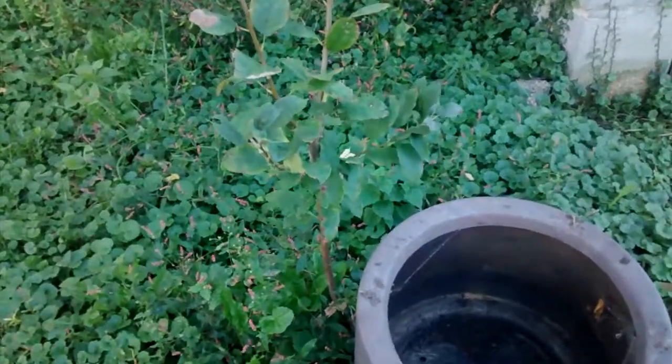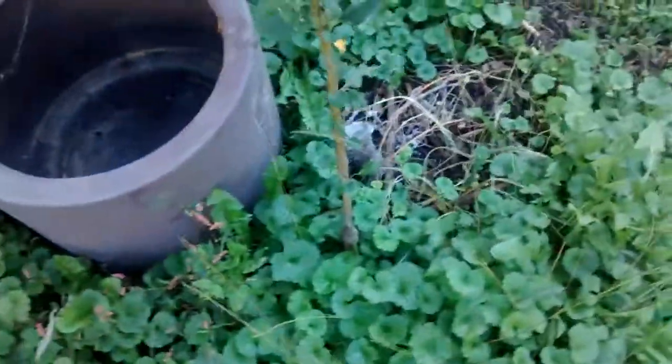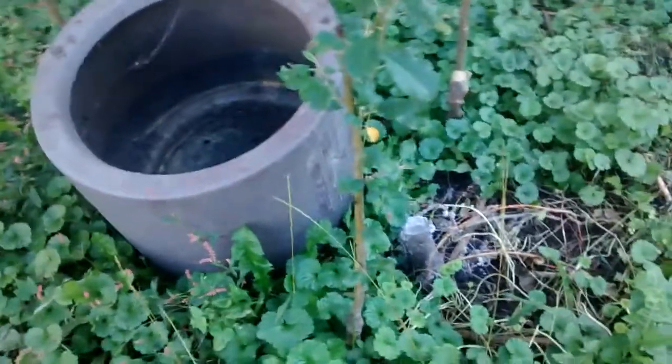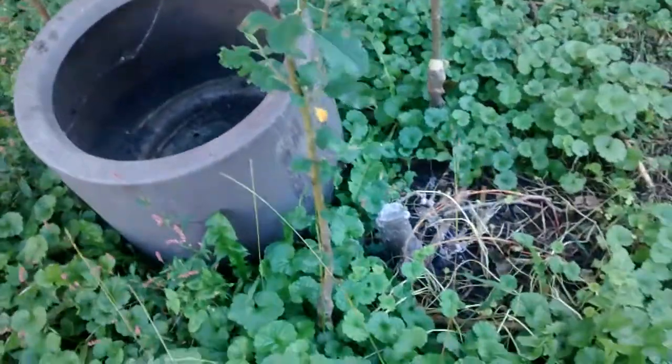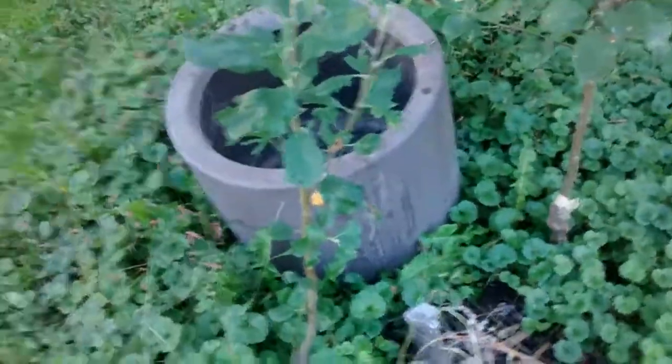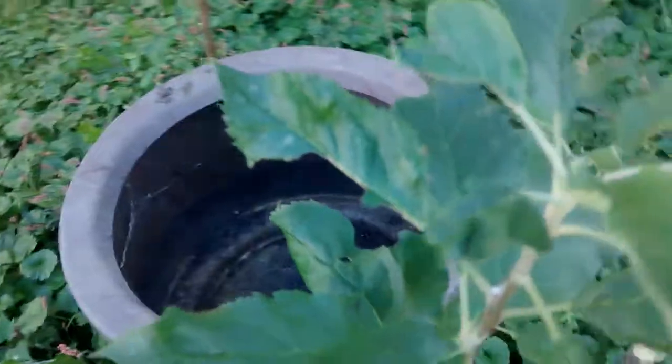And these are the apple trees. Now, these were put in here this year. Well, beginning of this year. These are doing quite good. This one was put in at the last minute because they had a sale going on, and I got it for $6. And it's one of my favorite trees. So, it's doing quite well. You can see it's pretty green, and it'll catch up to these.